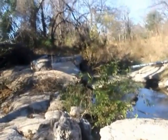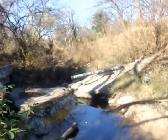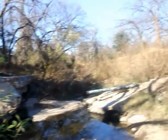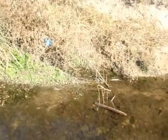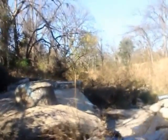Nice chalk art or spray paint. We had just done a creek cleanup that was down to this point here. You can see this area almost always has water. There was maybe a point last year where it dried out.